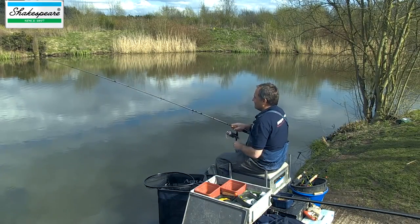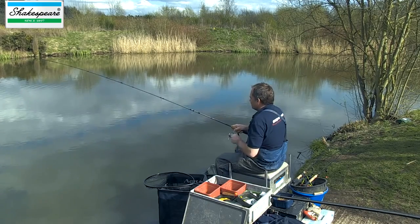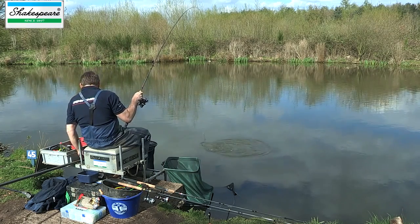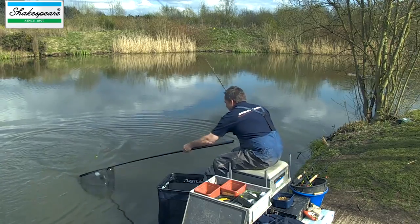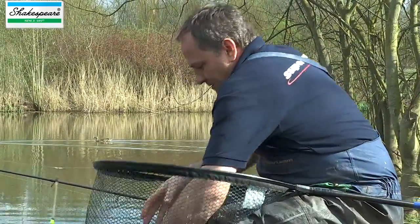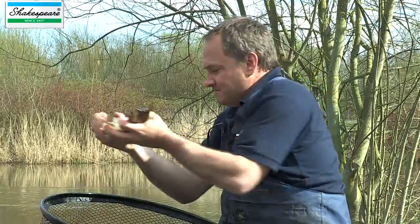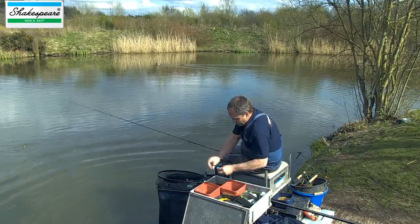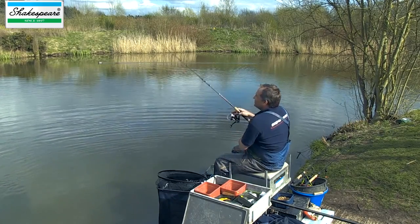There we go. I think this is another F1, but a bit bigger than the last one. There we go, that's a nice F1. And as I mentioned, great weight builders. So repeat the process, 3 or 4 pellets, and then get the float in amongst them as quickly as possible.